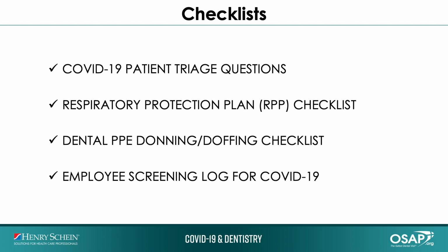You have the patient triage questions, and these triage questions are complete. This is not just 3 questions, it's a complete list of questions, and very wonderfully well done. You have your respiratory protection plan checklist, your dental PPE donning and doffing, and please have your folks practice. Before we started any aerosolized procedures, we were wearing N95, we were practicing donning and doffing, because if you're used to doing something in your own different way, it's a training kind of thing. So you have to do repetition. And then, of course, your employee screening log that you want to keep track of, which is important.